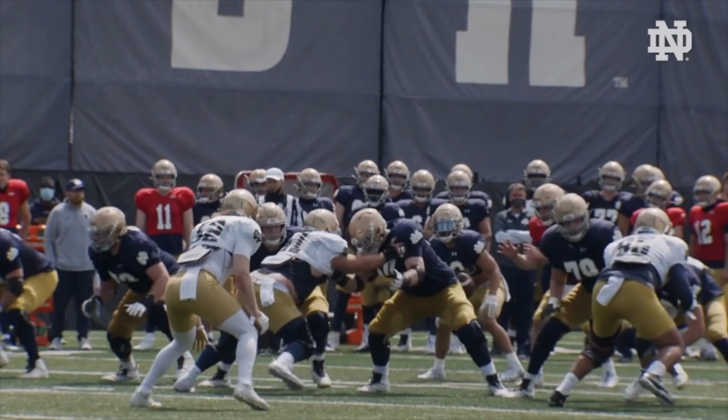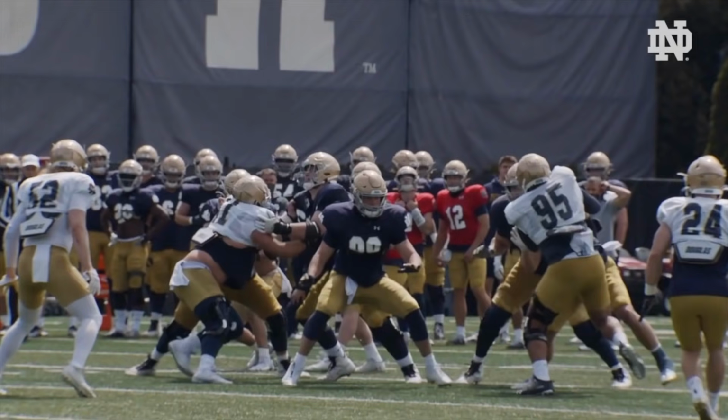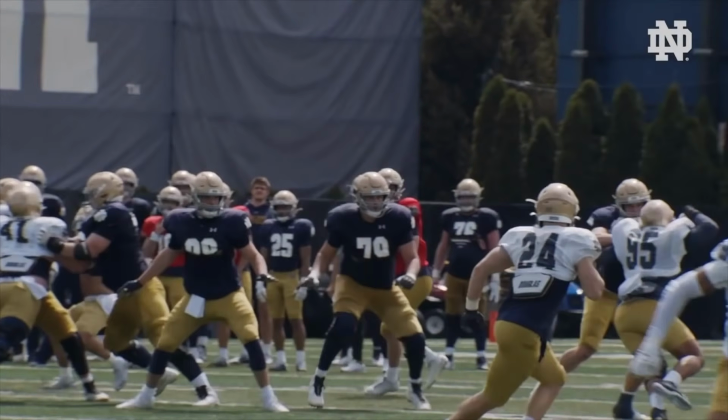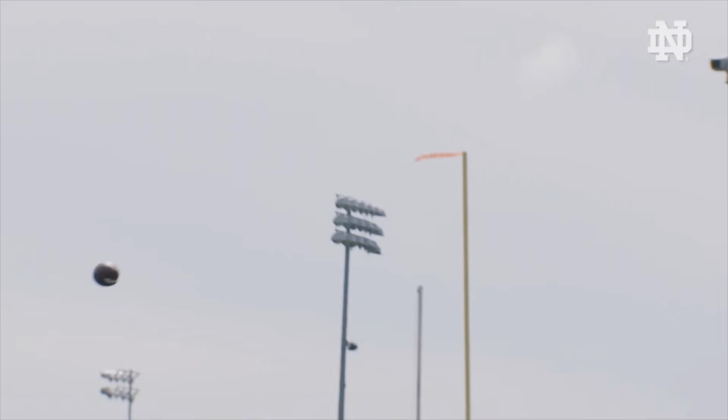Interesting grouping here. Mitchell Evans you'll see at tight end, and this looks like a first team group with Jack Coan and Kyron Williams in there. You'll have Tosh Baker at left tackle. Left guard is Rocco Spindler, and then you see number 95 in white there, Myron Tagovailoa-Amosa, getting blocked one-on-one by a tight end. I would imagine it's Michael Mayer, but he does a really nice job.